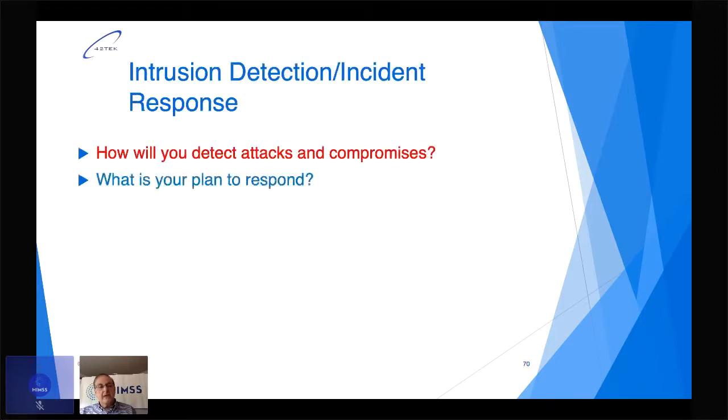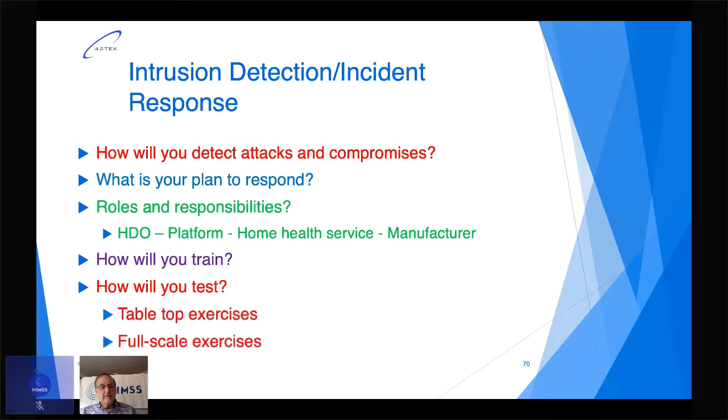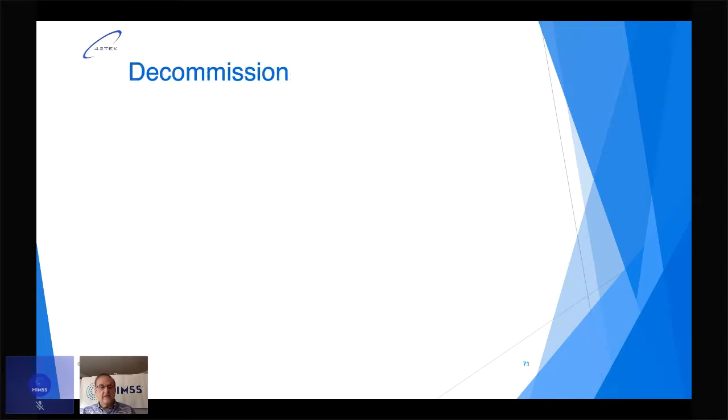And of course, if something happens, how do you detect it? How do you respond? Who's going to respond? Whose job is it? Again, it's everybody's responsibility, and then maybe sometimes nobody's, unless you plan ahead. And you need to do training. And you need to test your detection and response system to make sure it really works. And that means some tabletop exercises and maybe even full-scale exercises.